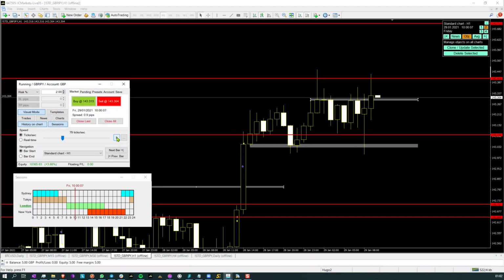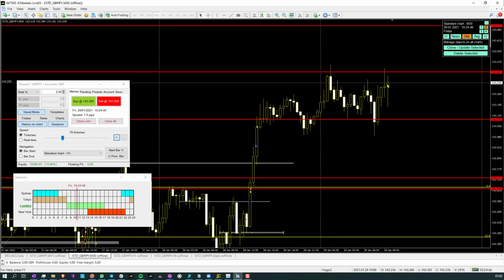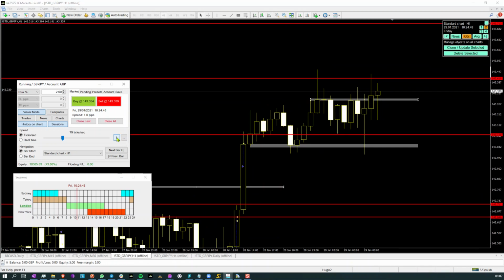This is the 1 hour. Rejection, bullish candle, closed above the range. We broke the low. We barely broke the low there, so that doesn't count to me as breaking the low. Let's see if we close up. Oh yeah. The 30-minute didn't close up yet, but the 1 hour is more important than the 30-minute.